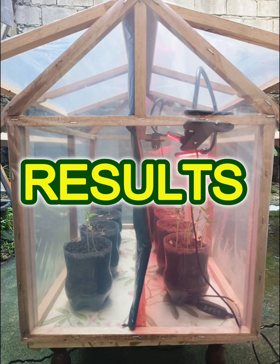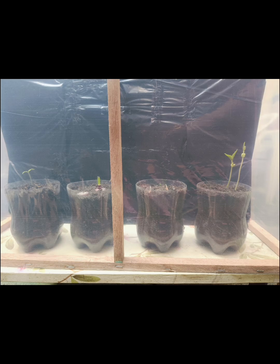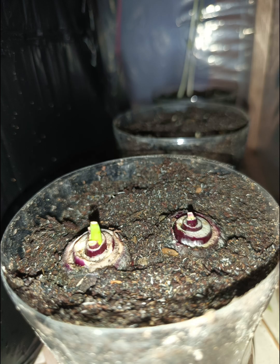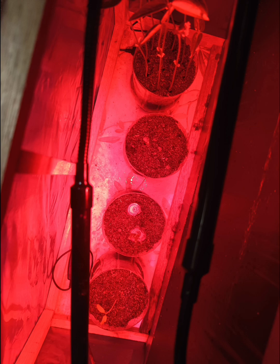Here's the result of our experiment. We took photos and videos from day 3. As you can see, all plants are showing growth already. Onions have small sprouts on their bulbs. Garlic shows the slowest growth, while mung beans grow the fastest.